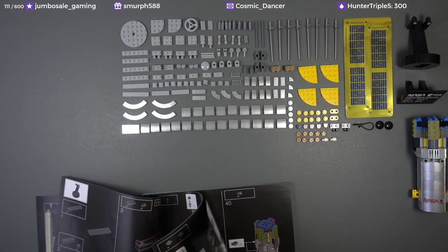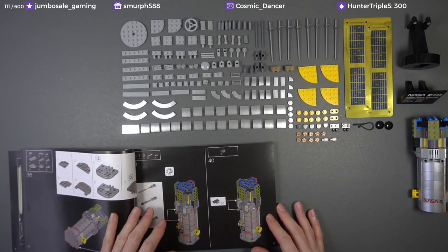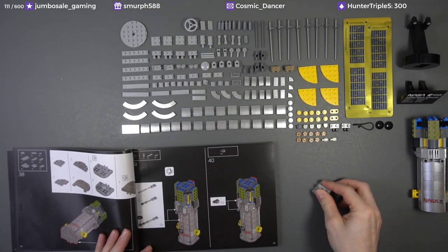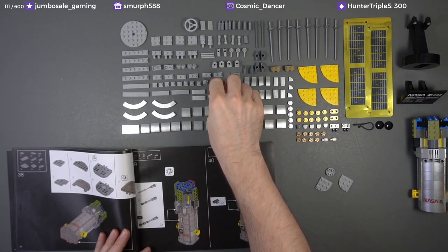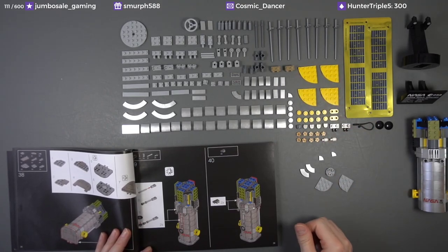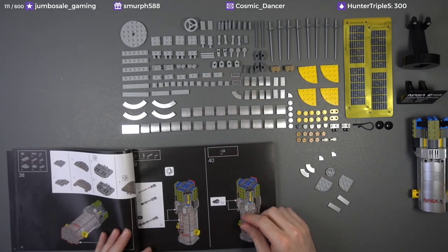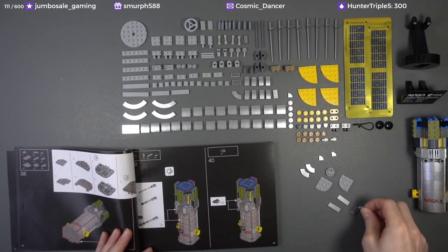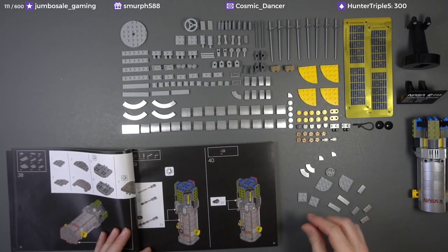Man, where's the page? There we go, bag three. I'll grab these. These four. Two by two plates.